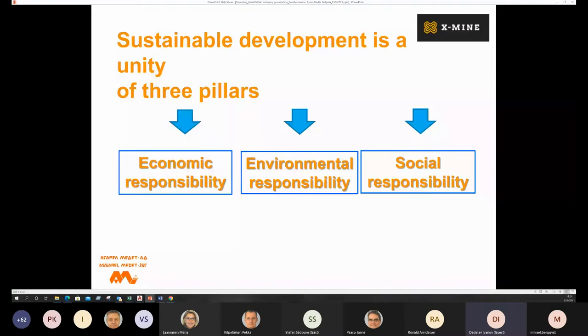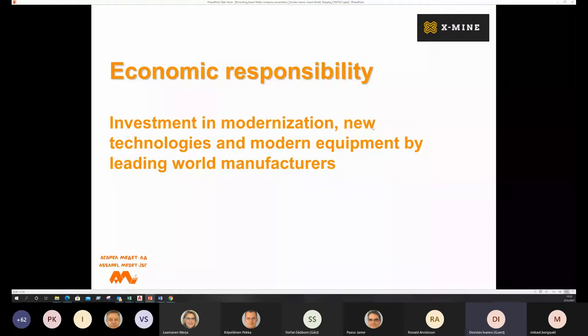We invest in 7 corporate programs for sustainable development, more than 650 million euro are invested from 1999 to 2020. 38 million euro is the new investment for 2020.